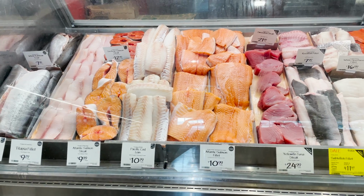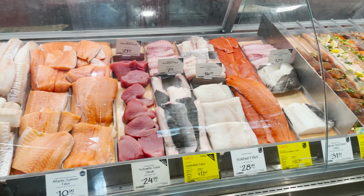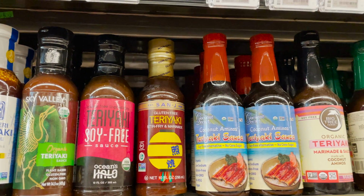Once you've filled your cart with the meat and produce that you need, you can start to look for those more fun things. One of the things I really love about Whole Foods is their selection of sauces. Before going gluten-free, I don't think you really think about those ingredients that go into some of your favorite sauces and that you might not be able to have them. So it's a really good place to find out what you should be looking for and what alternatives you can find. So here are some of my favorite alternatives.